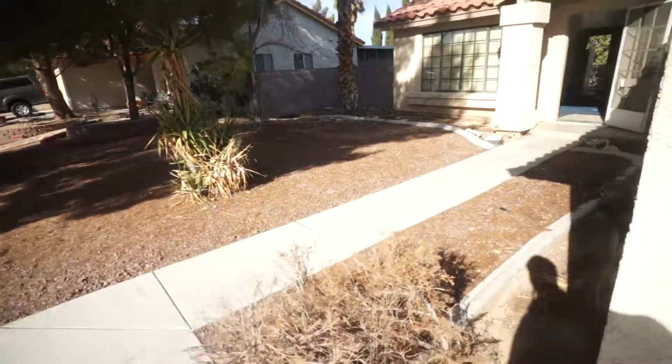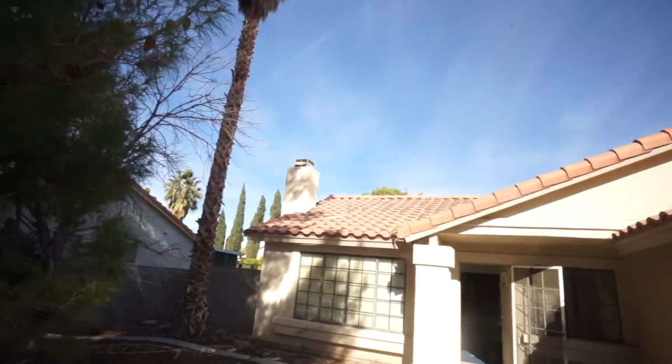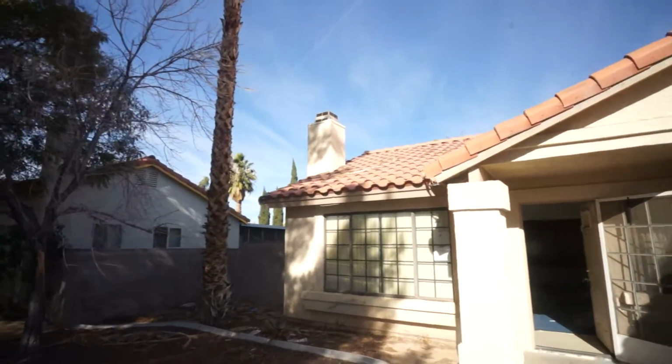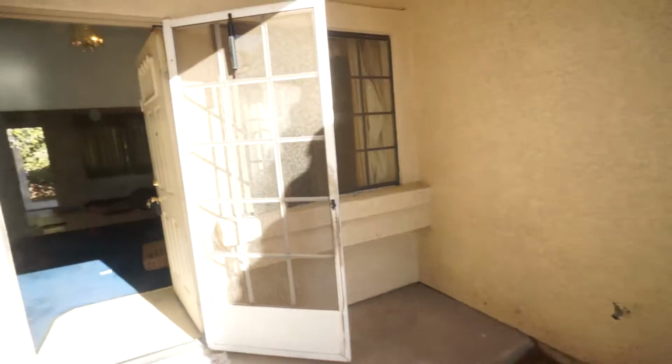The people took no care of the yard, but just looking at the roof, there shouldn't be the pine needles and stuff on there, but that's not a problem, really. With this door, they put it on the wrong way so that it was always going to punch through, and this door just needs to go.